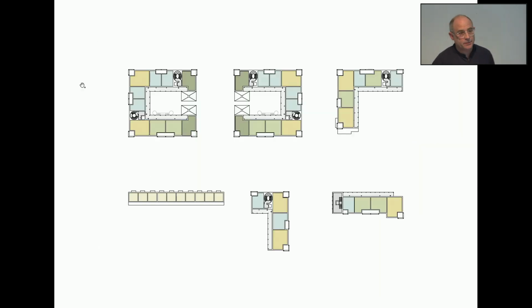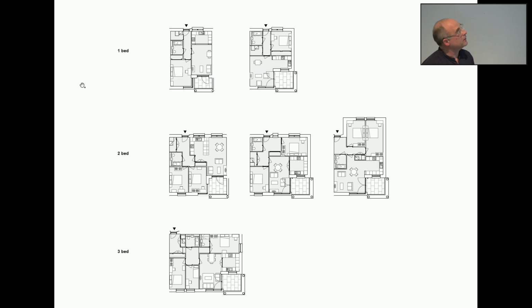So we did this with types. We did this with open courtyard buildings, L-shaped buildings of various types, and linear buildings. And in the end, we'll have 11 buildings, 3 of which will be open courtyards. Can I do the maths? I shouldn't have started. 5 which will be L-shaped buildings, I think, 1 which will be linear, and then 2 terraced houses. And they're all made up, with the exception of houses, from the same flats. So we've got 2 one-bed types, 3 two-bed types, and 1 3-bed.